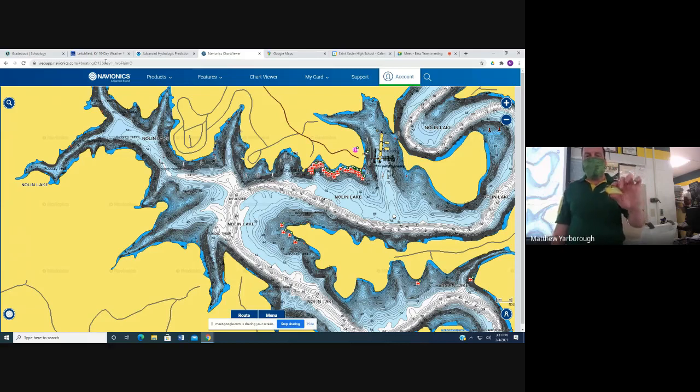Square bills are decently good. They're a bit snaggy, but they're not as snaggy as some things you could throw. So, people often talk about these as being something you can kind of grind through some wood and rocks and things and work your way through without too much trouble hanging up.